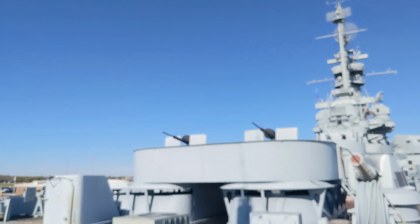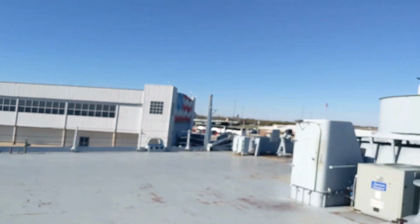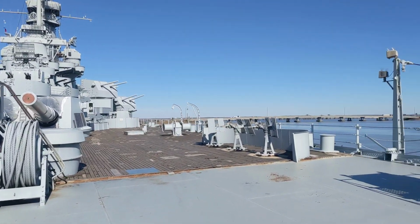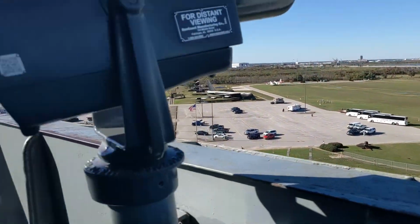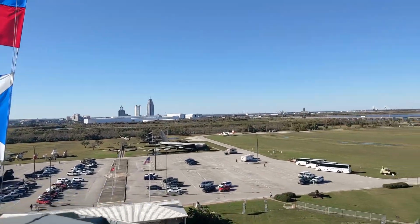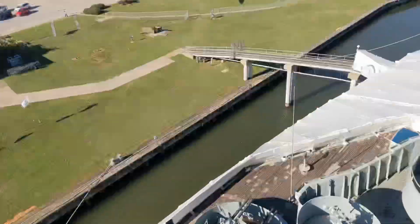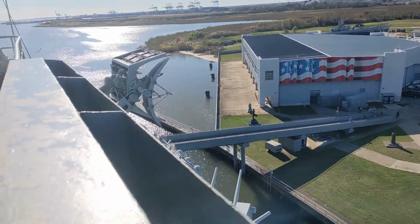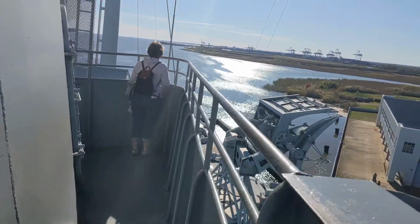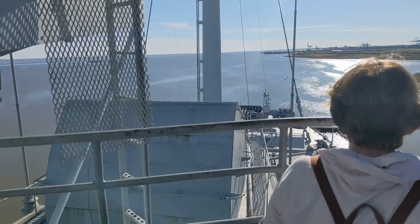Okay, there's Di manning the anti-aircraft gun up there. We just had a couple of MiGs go by. Okay, we're at the top of the USS Alabama here. Ready? Look down. Oh, just a gun. Not a big drop. This is the museum part. There's a lot of stairs to get up here. A lot of dead ends here.